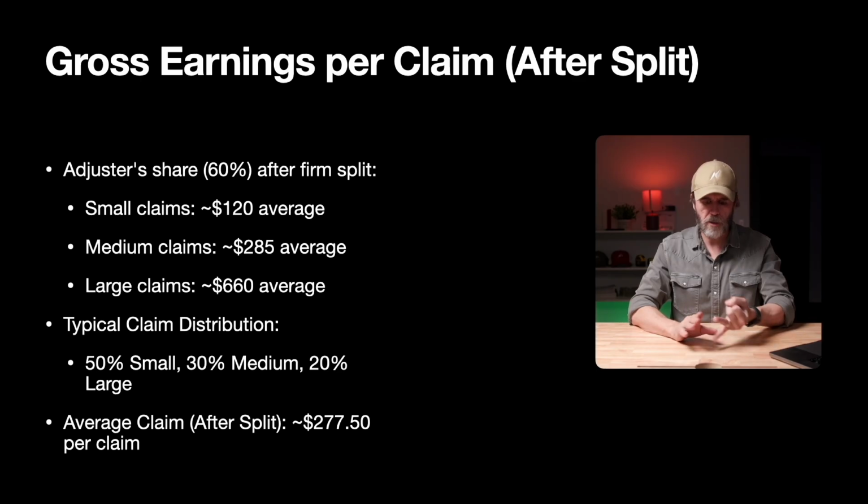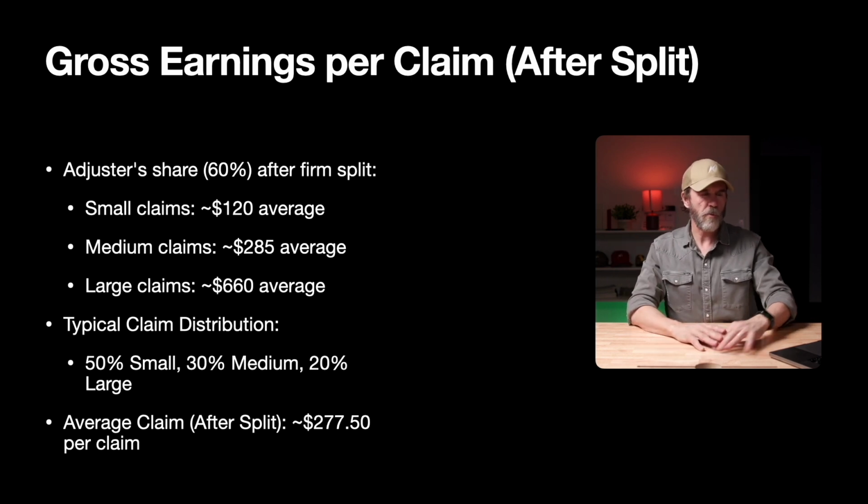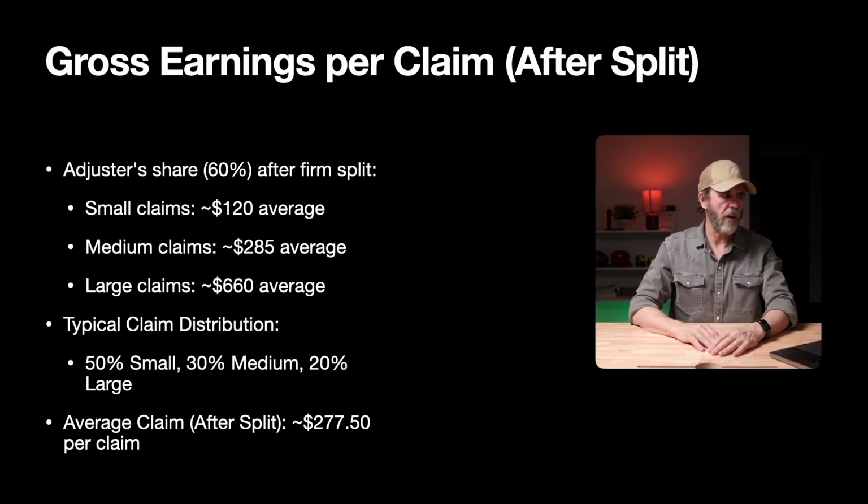Large loss, totaled roofs, totaled siding, wildfire, large loss, water, etc., right? So $660 average for those. Could go up a lot higher than that, especially if you get your hands on commercial claims. But we're going to talk mostly about residential with this stuff.